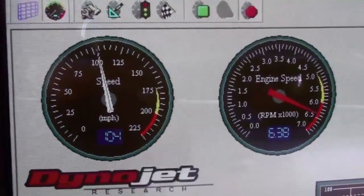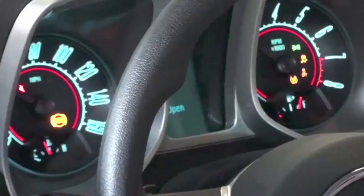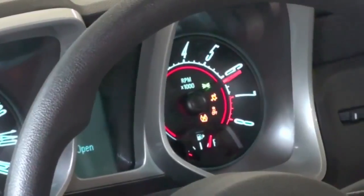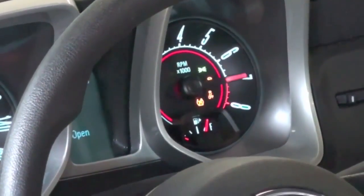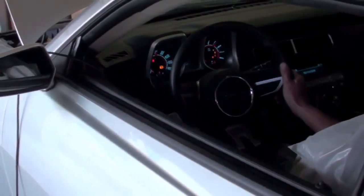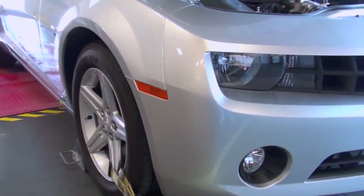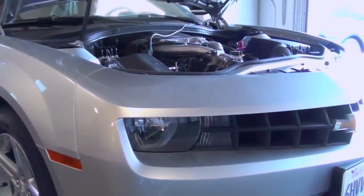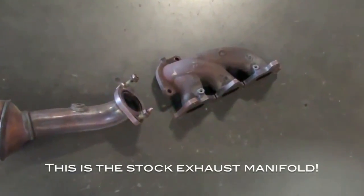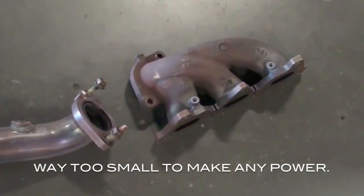Now, first thing we do is we strap the car down to the dyno and we establish a baseline number, meaning we check the horsepower and torque at the wheels, which varies from what it makes at the engine. The car made 255 horsepower and 231 foot-pounds of torque, which is really impressive for a V6. What was really interesting is that it was making that great V6 power through these really puny exhaust manifolds. I mean, those things are a joke.